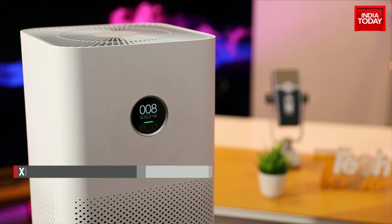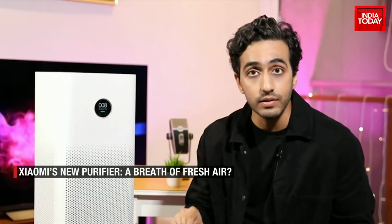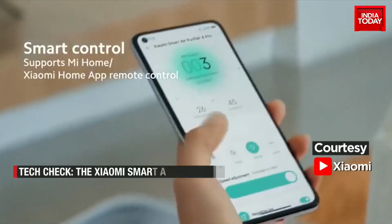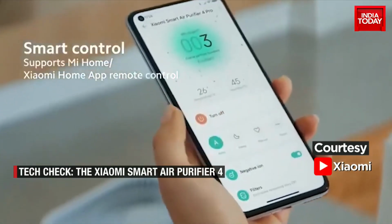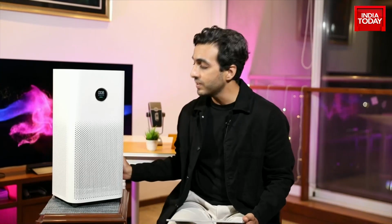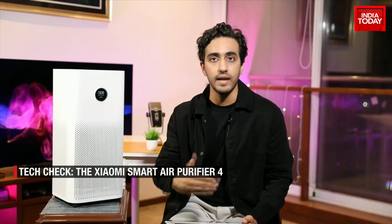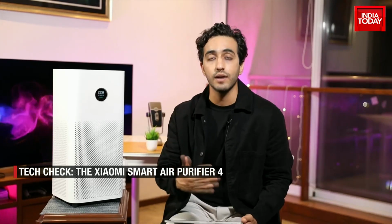But it also gives you other data like the temperature currently in the room, and of course the humidity levels. And then if you connect to the Xiaomi app on your mobile device, it'll also tell you how many days the filter will remain, or how many days are remaining in it, 80%, 90%, 200 days, 100 days.